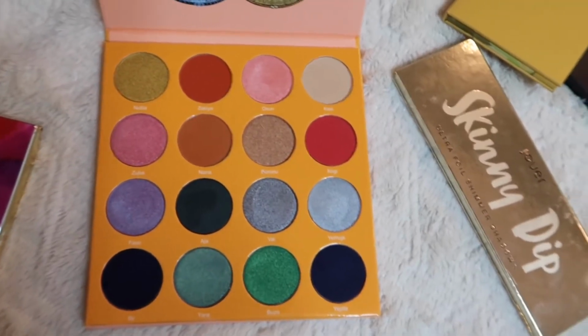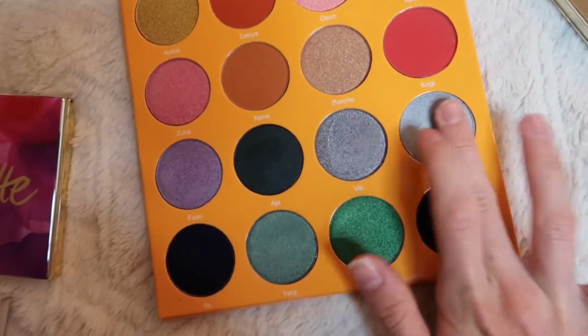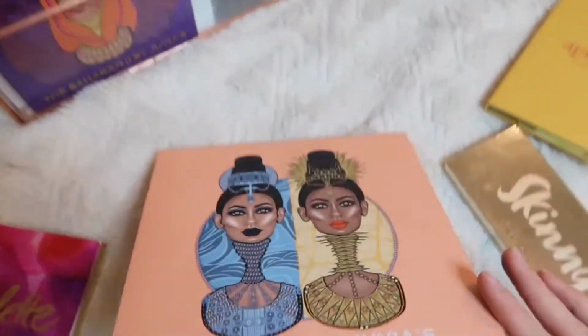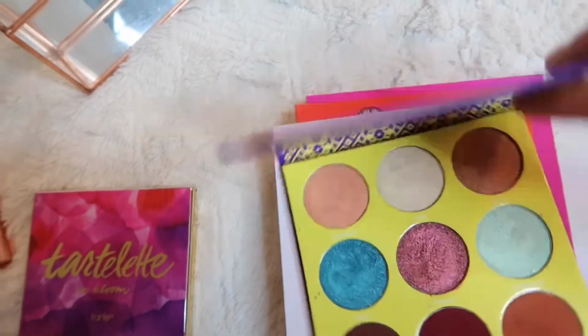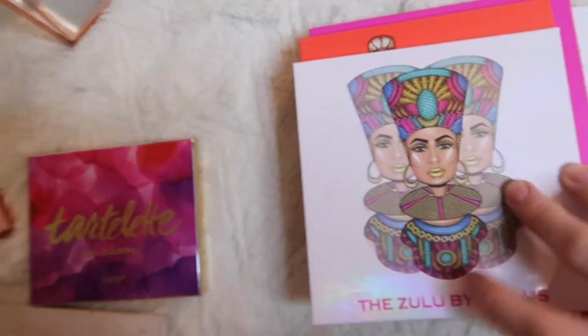I hate when makeup is so expensive. It's so annoying. But, I don't know. They're just so good. I love the packaging. I think it's really, really cute. I love Juvia's Place. And there's the Saharan 2. This one's also very, very pretty. I love this one. And then I have the Zulu palette.